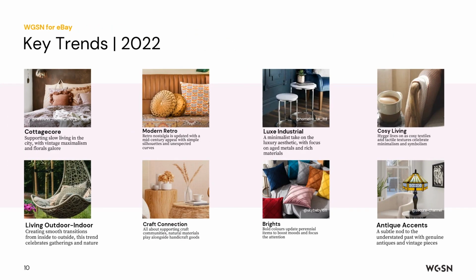So here's a recap of the key trends which eBay shared over 2022. A little note here that the imagery is from eBay and there's some from the shops. They've all been credited, so you might see your imagery in these slides. But just a quick overview of the trends that we saw throughout this year. So first of all, cottagecore. I'm sure we can't ignore this one anymore, but this was all really about slow living in the city, thinking about vintage maximalism and also floral designs really coming in here.